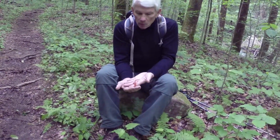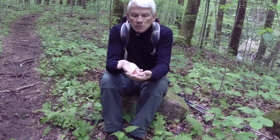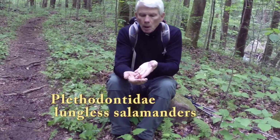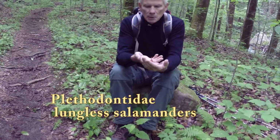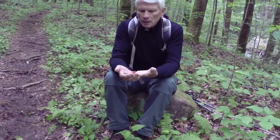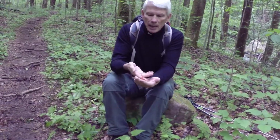This, as you can see, moves pretty good for a salamander, and unlike most salamanders that you see, this salamander has lungs. Most salamanders in our area are plethodontid salamanders, which means that they are lungless. This salamander is a completely different family, has lungs, very well adapted to the land, but it will be very well adapted to the water when it becomes the aquatic stage of the red eft.